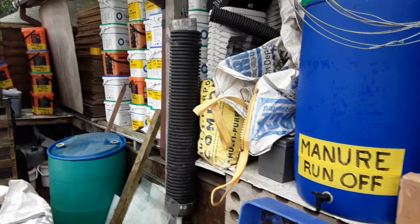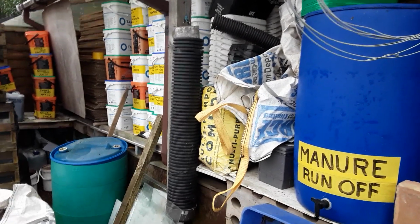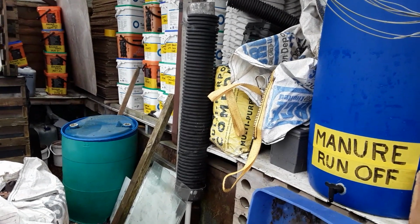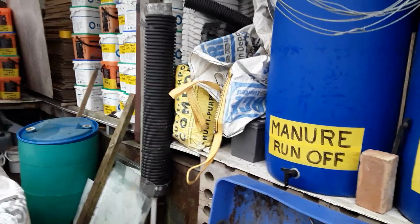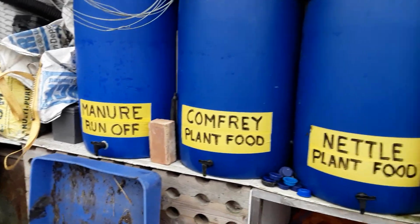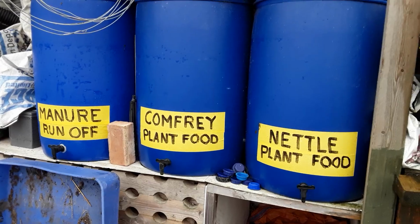I didn't do anything with my comfrey pipe. I've now got some of the 2 lots of comfrey, Bocking 14, as well as the stuff that we had given to us, or we found. So I haven't done any this year, but I will do next year, and I'm hoping to get these bins topped up with the different liquids.